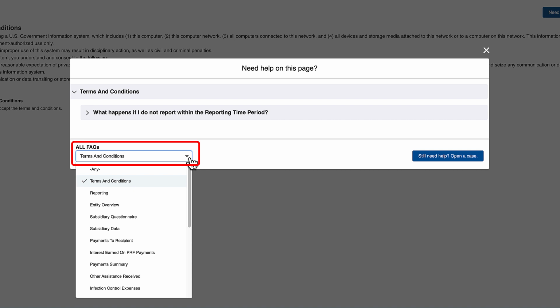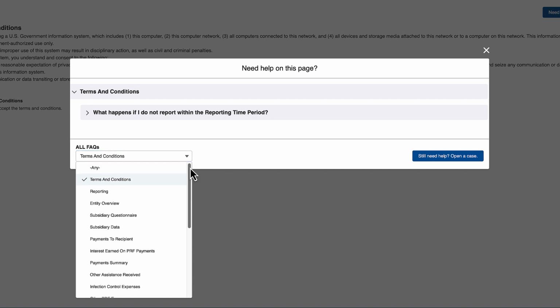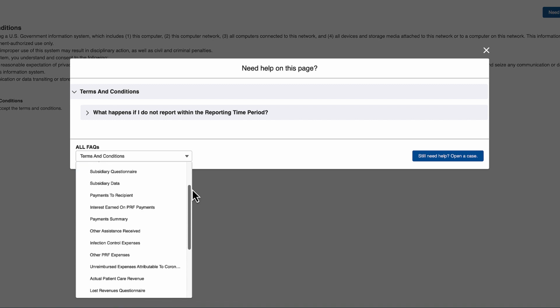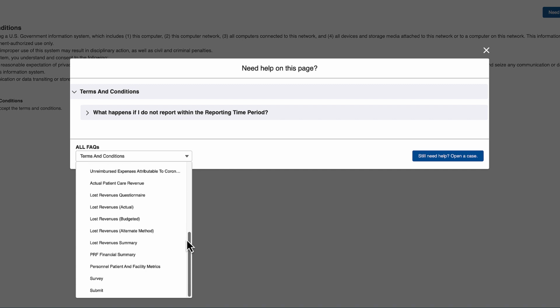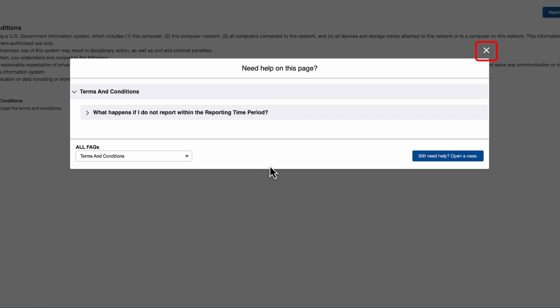To see a list of all help articles associated with the PRF reporting portal, click the All FAQs button. The system will provide a list of the pages in the portal that contain help articles by order of where the page falls in the reporting flow. Scroll through the list to select the topic you want more information about. When selected, the system will provide all related help articles in alphabetical order. Click the close icon to close the pop-up. Click the close icon to close the Contextual Help feature.